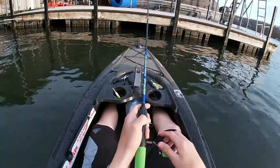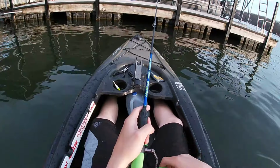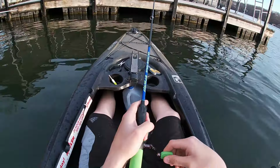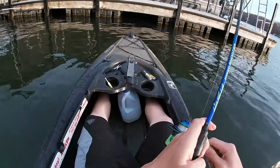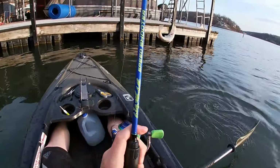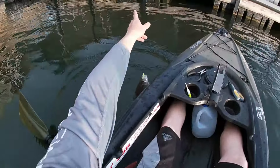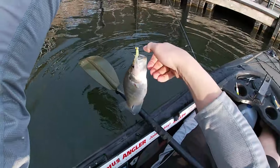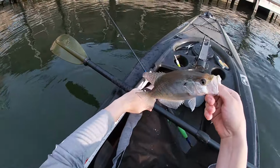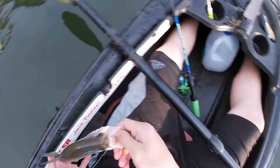There we go. That's all the way now. Fish. Another nice one. I found the good ones too. It's not any little fish. Alright, come here. Right at the top of the snout. That's our fifth fish. And a 11-incher again.